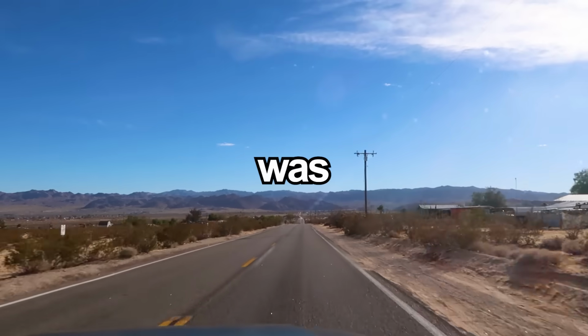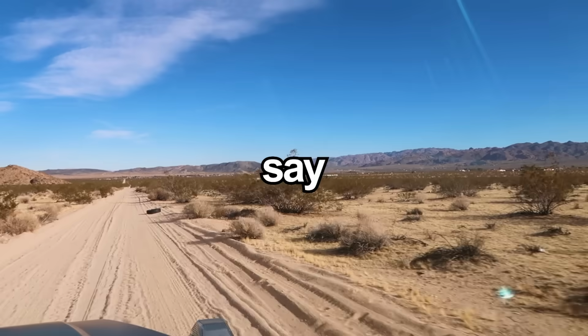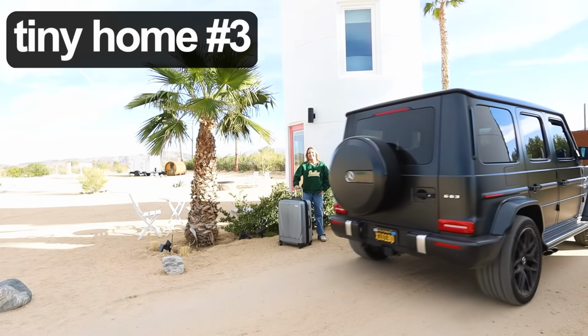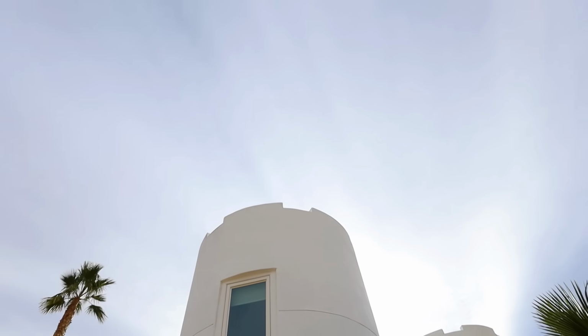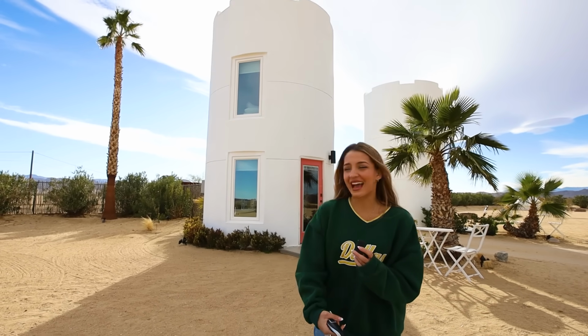The next tiny house was also out in the middle of the desert, and let's just say this one was pretty cool. We made it. I'm at a literal castle. A tiny castle. Nonetheless, it is a castle for sure. I'm really excited to go inside and see what it looks like, and this place comes with a bunch of cool stuff, so I just want to get started. Let's go see the castle.